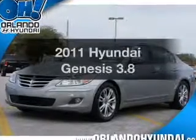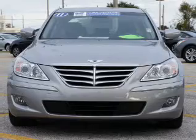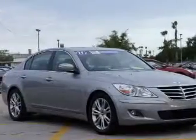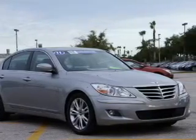Introducing the 2011 Hyundai Genesis. If you're looking for a first-rate auto, this one could be yours today. With a solid six-cylinder engine, the powertrain includes rear-wheel drive connected to a smooth-shifting six-speed automatic transmission.